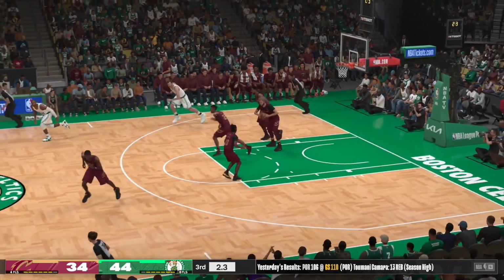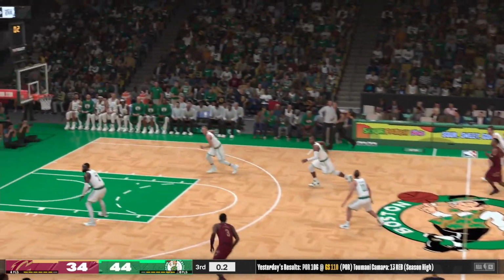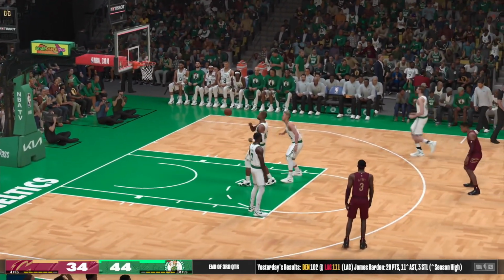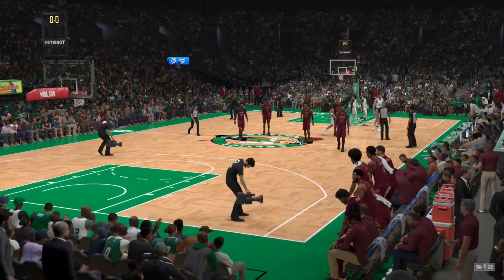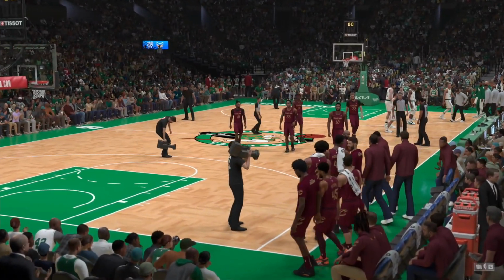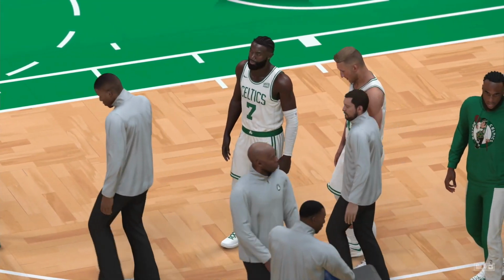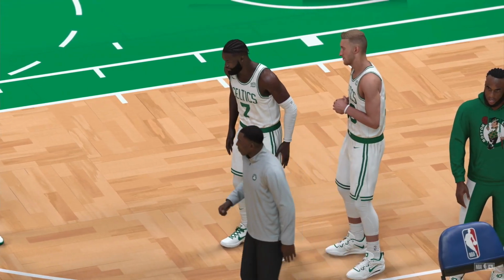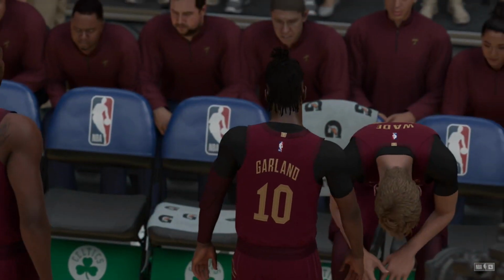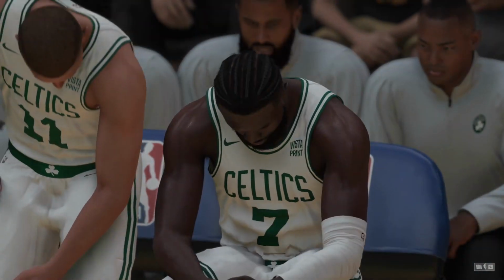Top of the key jumper, no good. Well, defenses are content to give up the mid-range, right? It's not the high percentage restricted area or the three. You can see they're prepared to give up that shot. And so it's Boston with a 10-point lead. Some breathing room heading into the break. They've played the better game so far, but their work is far from over. And we'll be right back after this.